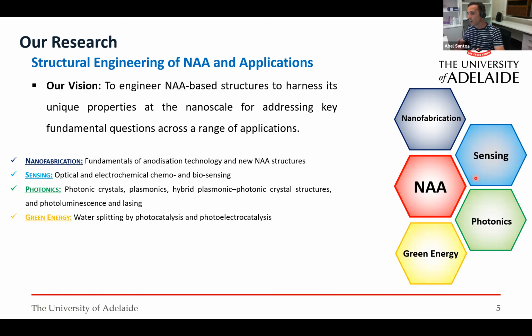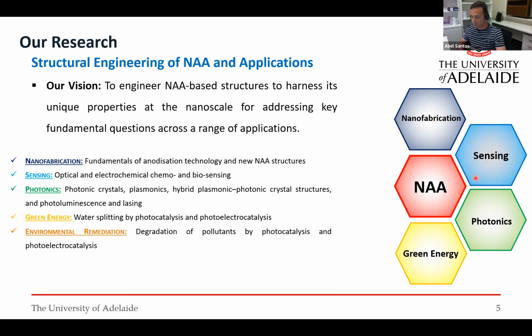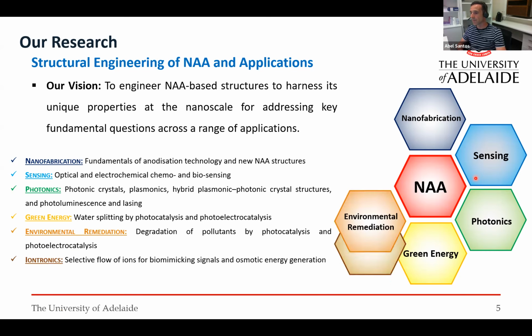Then we have also started working now in green energy generation, specifically in water splitting via photocatalysis and photoelectrocatalysis. And then also environmental remediation. We have done a lot of work in basically the degradation of organics by photocatalysis. And now we have also started working on photoelectrocatalysis with semiconductors. And then finally, more recently, we have started working on iontronics. Well, iontronics, I will give you another introduction to it later.